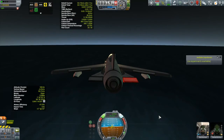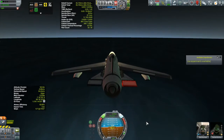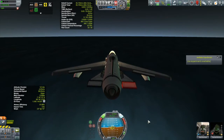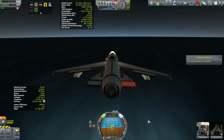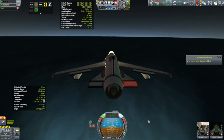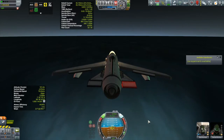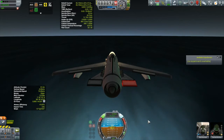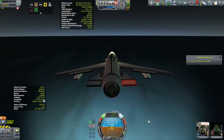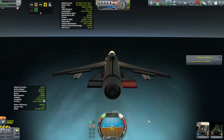This thing definitely has a tendency to want to roll to the right, so I have to keep correcting the roll, which is sort of annoying. Obviously something to do with that stuck control surface. You'll notice I have RCS on, and that's because I have the reverse thrusters of this engine toggled with the RCS group. So I'm in reverse thrust mode, though I have my thrust down to zero. And the plan is that as I get in really close, I'm going to engage that reverse thrust and try and just drop into the water as slowly as I can.